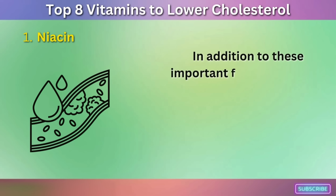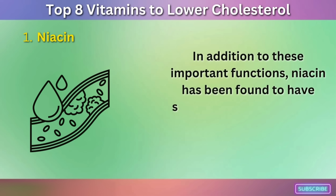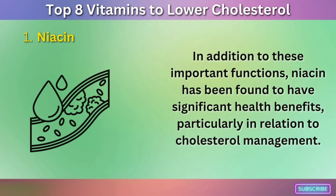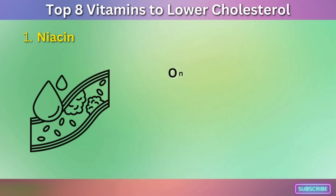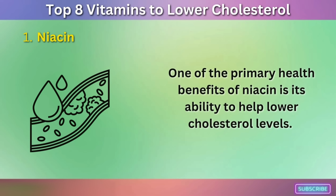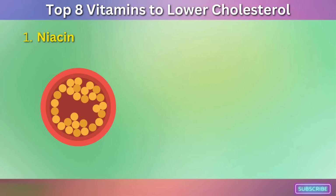In addition to these important functions, niacin has been found to have significant health benefits, particularly in relation to cholesterol management. One of the primary health benefits of niacin is its ability to help lower cholesterol levels.